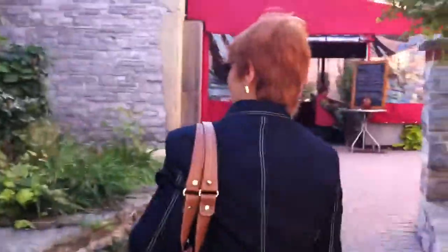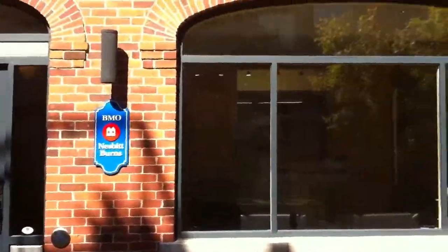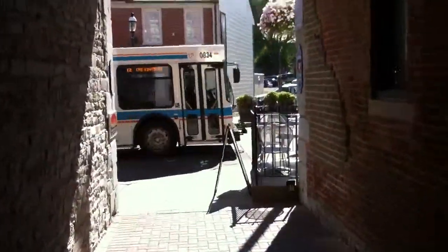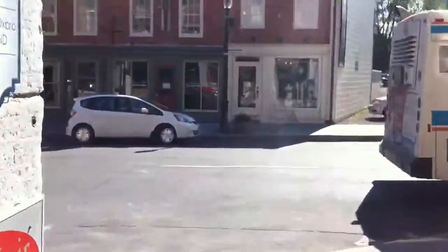This little courtyard. This is a chat noir right here, the back of it. This used to be the Chamber of Commerce. And this is where they used to have the artist Sally, but they don't have it anymore. So I would spend my afternoons here on the weekends. Yes. That's on the other street. That's on Princess Street.